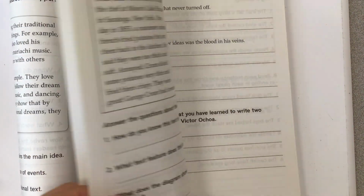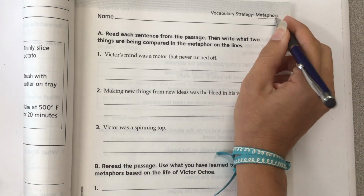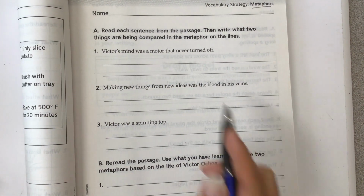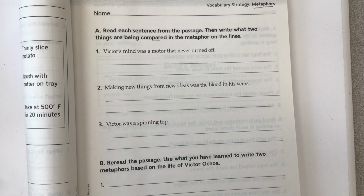Now let's go to page 37. We're going to work on a vocabulary strategy of metaphors. Metaphors, right here. Read each sentence from the passage and then write two things that are being compared in the metaphor on the lines. So a metaphor is when you're comparing two things.